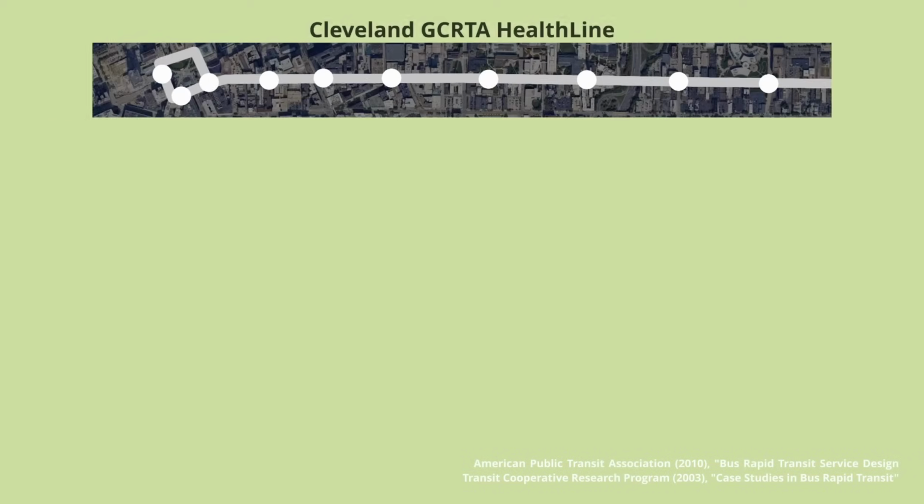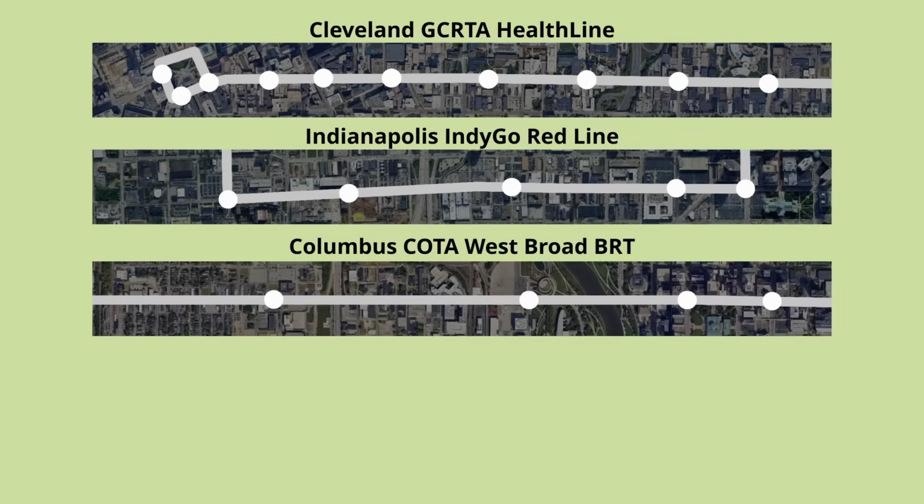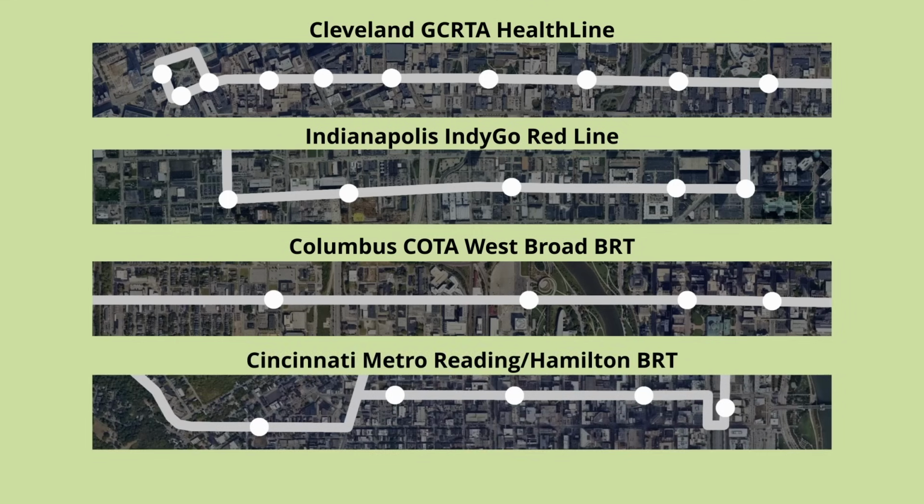Yet, the HealthLine has some of the smallest station spacings of any bus rapid transit line in the United States, with stations a fifth of a mile apart and some stations within a 2 to 3 minute walk of each other. In contrast, Indianapolis's Red Line and Columbus's proposed West Broad BRT have stations spaced a half-mile apart, and Cincinnati's proposed BRT lines would have stations a half-mile to 1 mile apart.